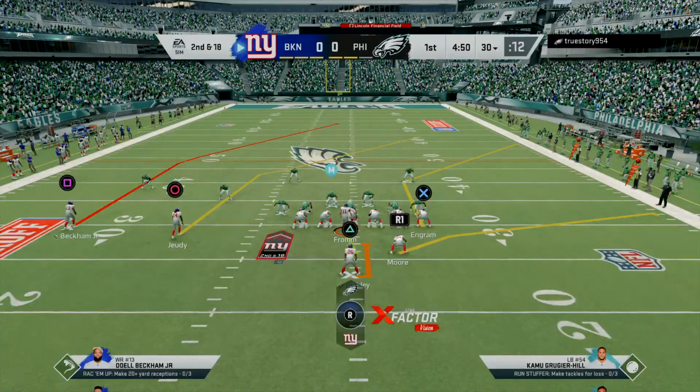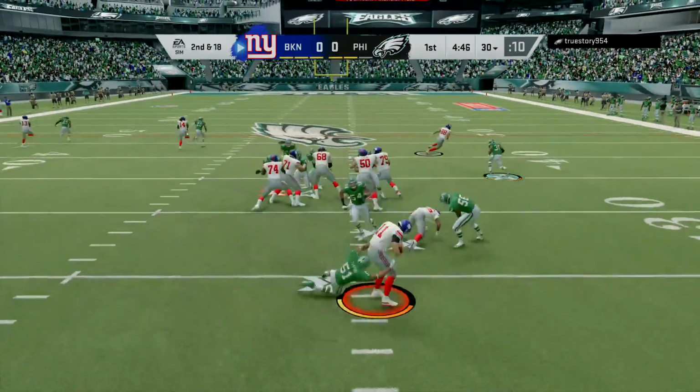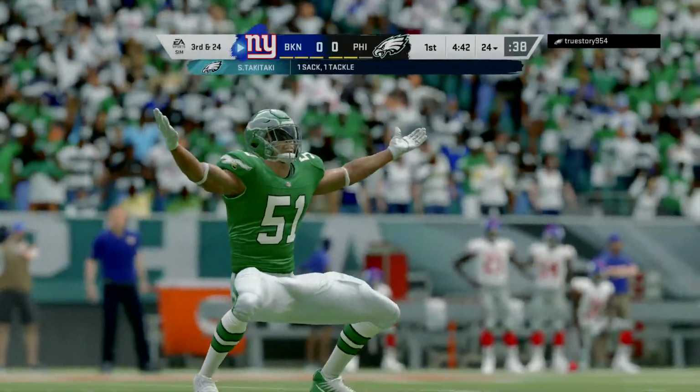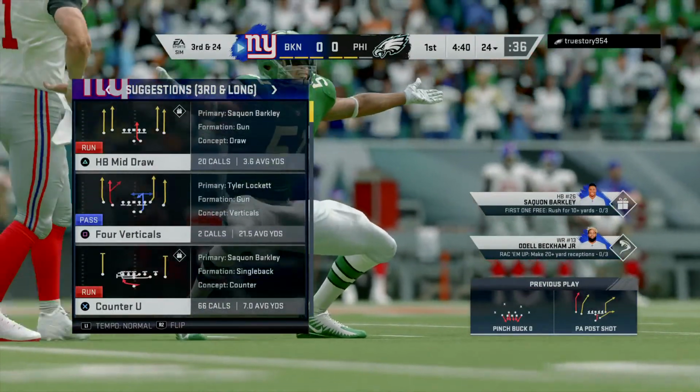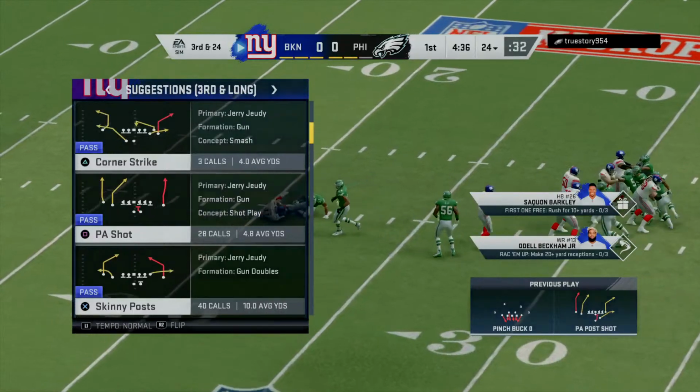18 yards to go now on second down. They'll look to throw. And the pressure gets to him again. Sione Takitaki in there to drop him, and sacks on first and second downs now lead to a 3rd and long.